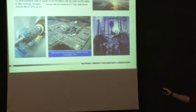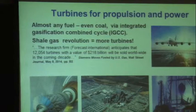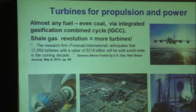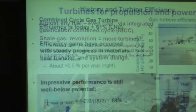You know, this Forecast International anticipates 12,054 turbines will be sold in the coming decade. How did they know it was 5-4? It's kind of ridiculous, isn't it? They never took a class in significant figures, or I don't know, must have been a lawyer. All right, anyway, so there's going to be a lot of gas turbines used, driven by the low cost of natural gas. That's the point of this slide.